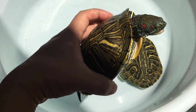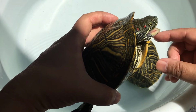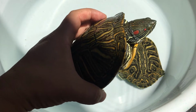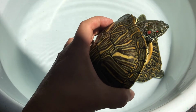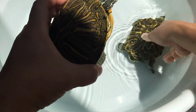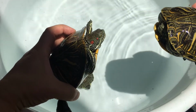You see the red ear? There are 2 dots instead of 1 streak. Not always, but Rio Grande red ear sliders tend to have a double red ear, I should say, whereas the regular common red ear is just a streak. Let's see the other one. Oops, he almost bit the head off the other guy.